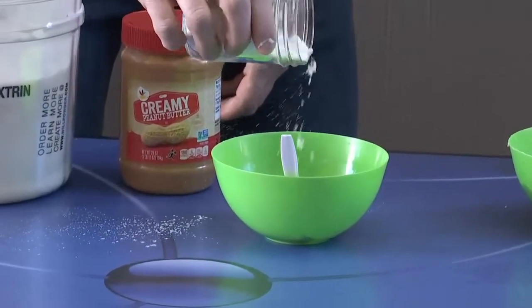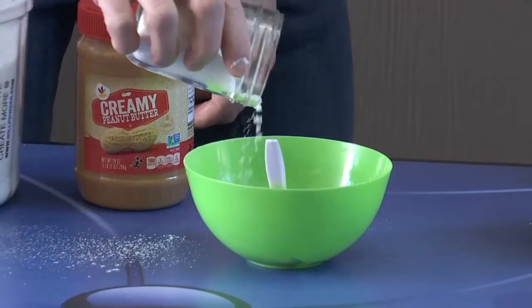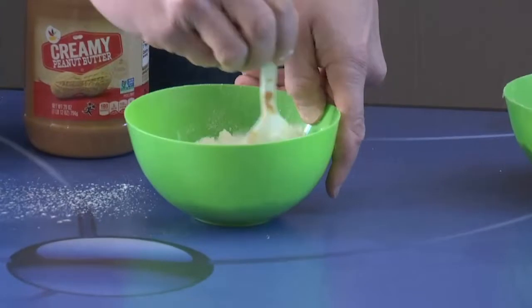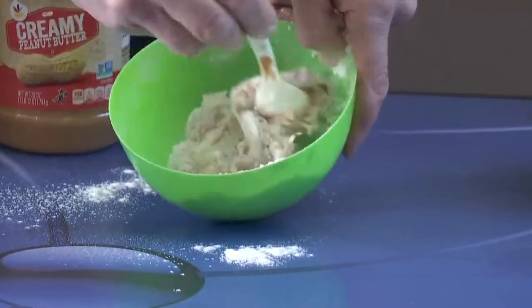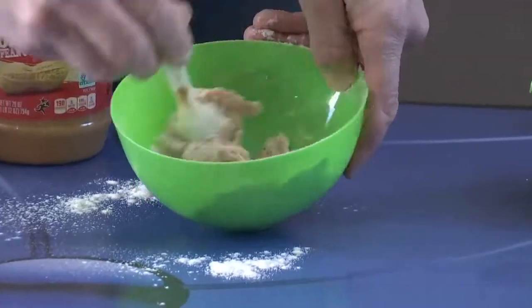How much am I pouring? You're going to need about a 50/50 ratio by weight, so it takes quite a bit. And you start to stir that in. It's going to start to absorb all of the oils in the peanut butter. This also works with Nutella, coconut oil, olive oil, bacon fat, anything that has a high fat content.